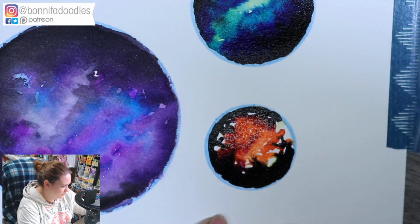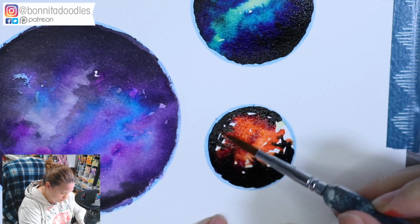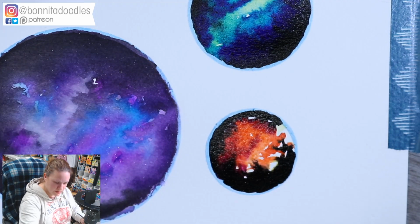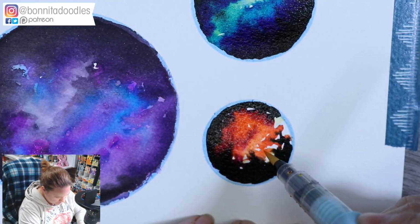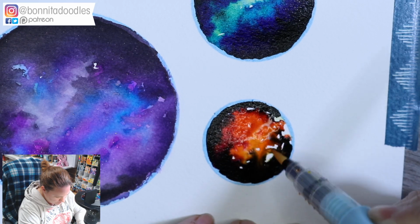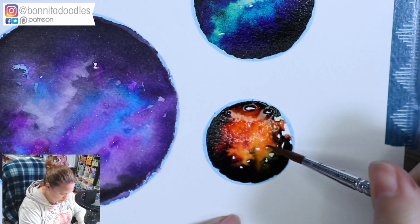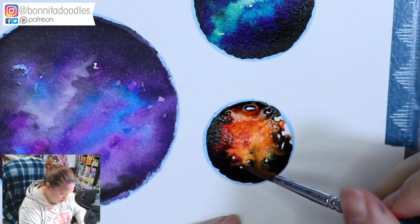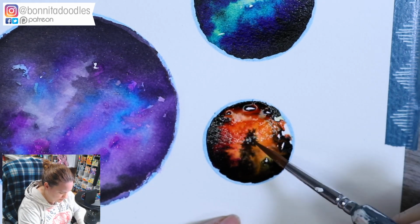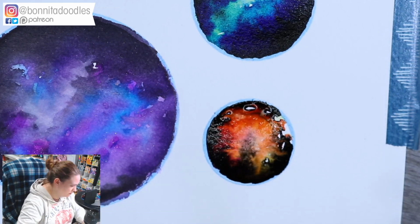Honestly, you need so little of this stuff. Let's go in with a smaller brush. It does look like it's on fire. There we go. Thank you. Right, I'm just filling the white space because I don't think I want to keep it. I'm just going to bring a little bit of yellow, yellow, yellow, yellow.